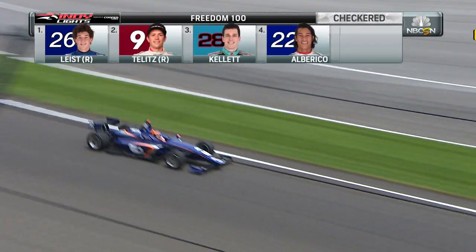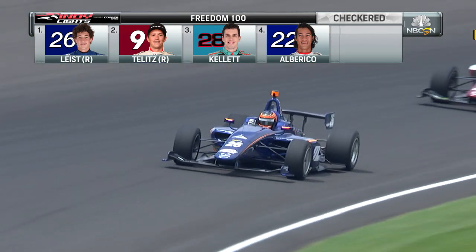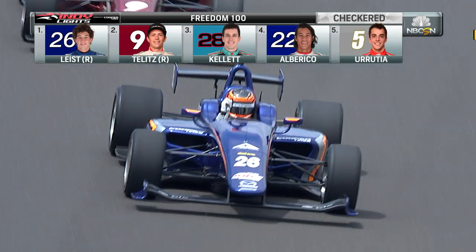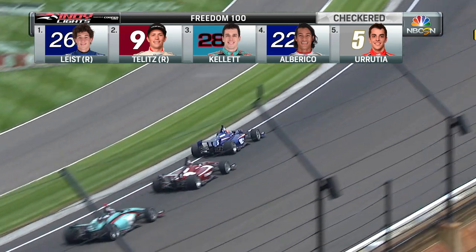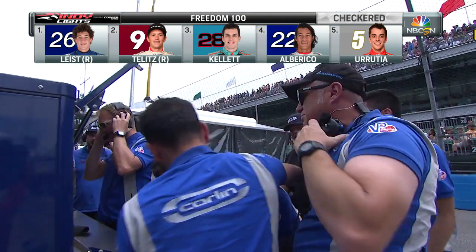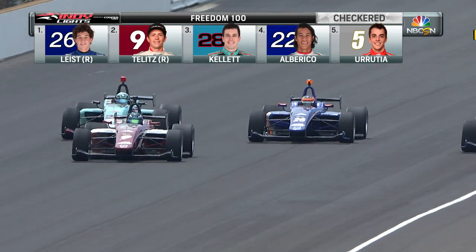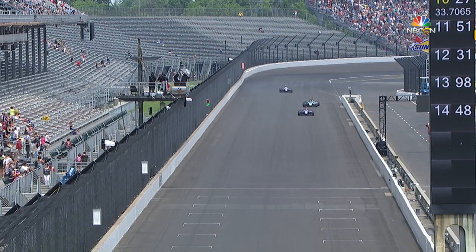Mateus Laced has won the Freedom 100, his first win in Indy Lights. Mateus Laced and Carlin Racing, you guys have done it from being rookies at the Indianapolis Motor Speedway 2 years ago to now being winners in the Freedom 100. Boy, what a job. And while Laced wins, Aaron Tielitz got the move made to finish second, getting past Dalton Keller. Let's go back and look behind the leader.